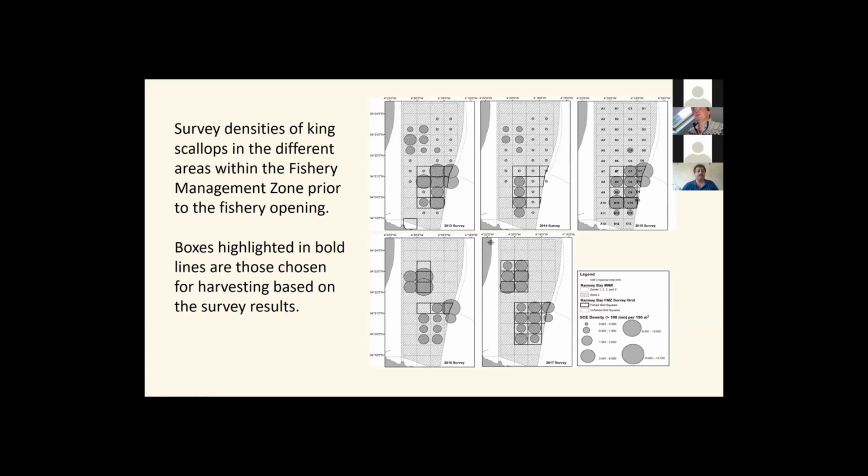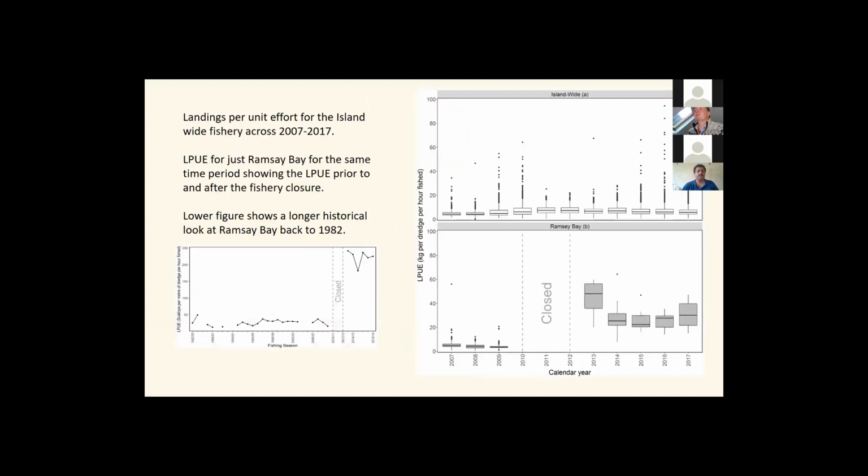Now, they could have fished the entire seabed, but they didn't. And so we advised them, and they adopted a strategy whereby they focused their fishing on only the areas with the dense aggregations of scallops. And because there was a quota to limit the amount of fishing that could be done, or the amount of scallops that could be landed, this basically promoted a much more efficient type of fishery because it meant the quota was removed from a smaller area of seabed.